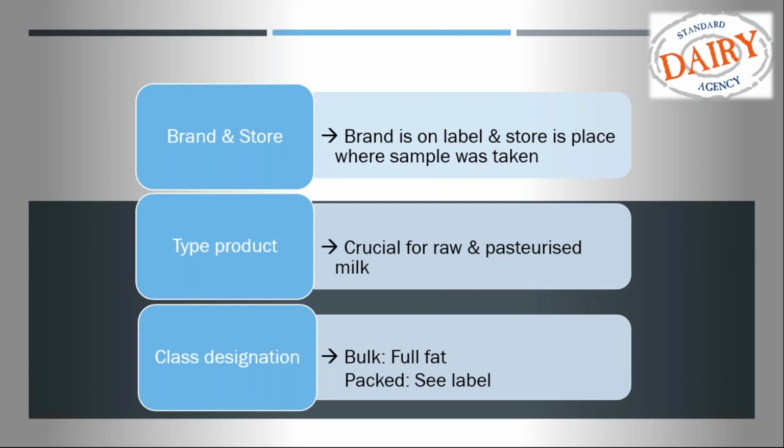With a bulk sample, indicate if the tank belongs to the shop or to the farmer. And if the tank belongs to the farmer, his information can be filled in the place where the brand is indicated. Good. Then the sample type must please be indicated, for example pasteurized milk, raw milk, cream, amasi, or butter. This can be written out on the processing form if there is not a space provided.